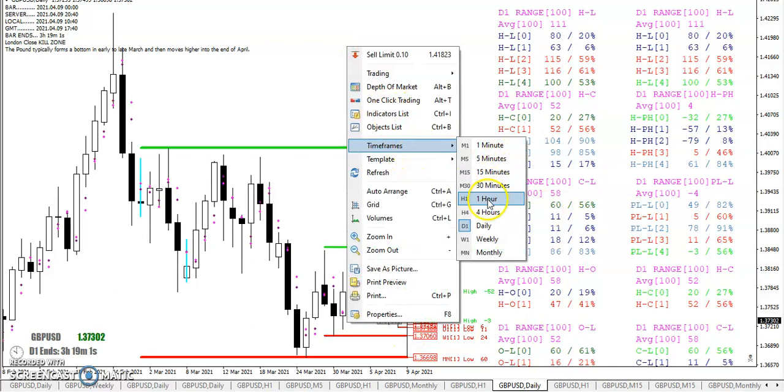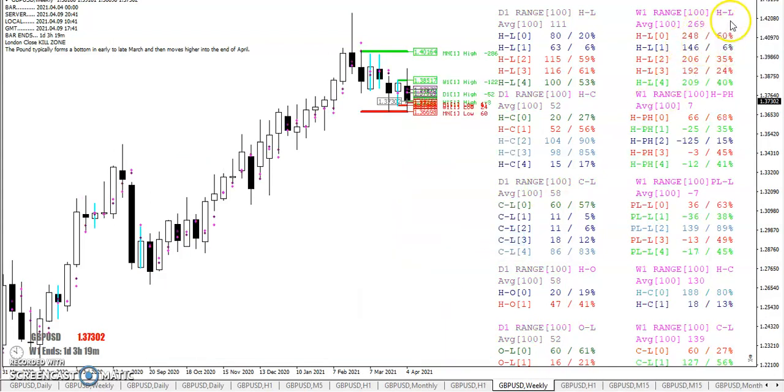If we shift over to the week, we can see high minus low, 248. That's the range at the 60 percentile. So nice range here. But you see the previous week was an inside bar. High minus previous high 66, previous low minus low 36. So once again, those breakouts paid off. Look at the percentiles. You can see here both were over 50. So it was a good week to trade these setups.